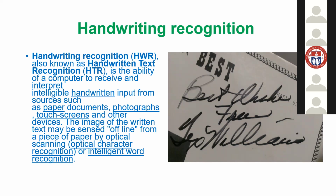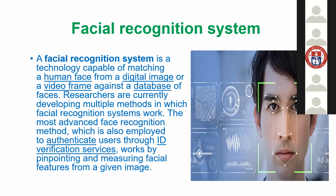This is the last part, facial recognition. In facial recognition, we can go with three-dimensional recognition, and there is also social media and ID verification. So these are very interesting things.